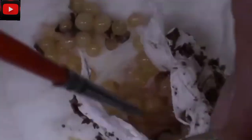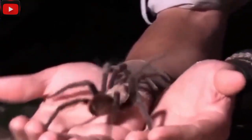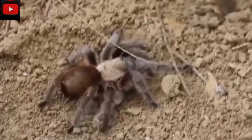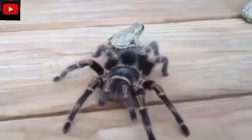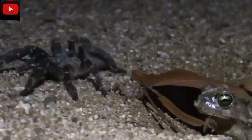Interestingly, even though the tarantula can harm almost any creature, there is one tiny animal that it never attacks: a special type of frog. This small frog usually lives near the tarantula's burrow and stays close to its eggs. The tarantula does not harm it because the frog eats tiny insects and ants that could damage the tarantula's eggs.